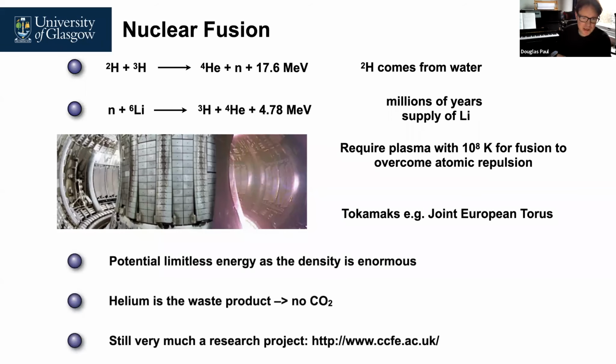Potentially, it's limitless in terms of energy, as the density is enormous, even compared to fission. And helium is the waste product, which we know has relatively low greenhouse gas issues, and there is no or very little CO2. There probably will be CO2 in some of the mining and production of lithium and maintaining the power station, but it's extremely low compared with all the numbers that we're actually talking about.